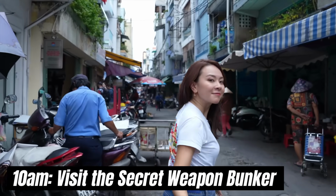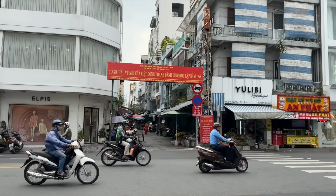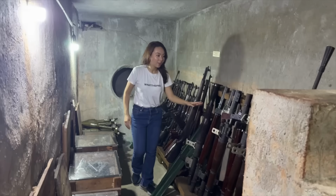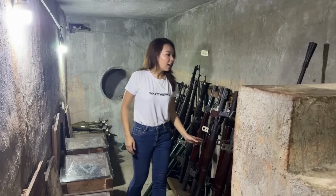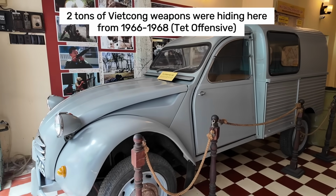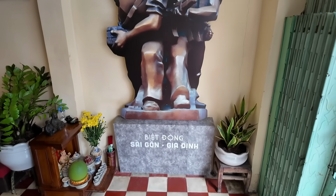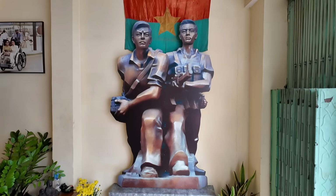Now let's move on to the next stop. Our next stop is in a hidden alley in District 3, Ho Chi Minh City, where you can find a secret bunker that was once the hiding place of nearly 2 tons of Viet Cong weapons used during the 1968 Tet Offensive, a turning point in the Vietnam War that was eventually won by the Communist North.